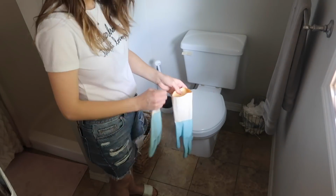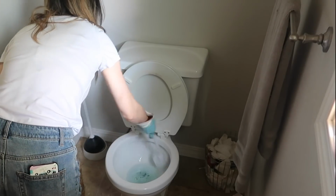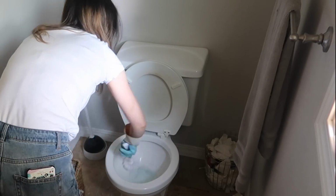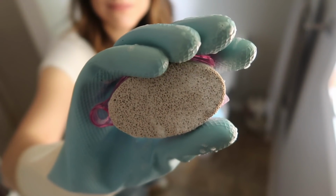Moving on to clean the toilet, I'm just going to put on some rubber gloves first. I'm just going to take my toilet bowl scrubber and give it a good scrub. And I don't know about you guys, but there is always that line at the back of the toilet that will not come off no matter how hard I scrub.